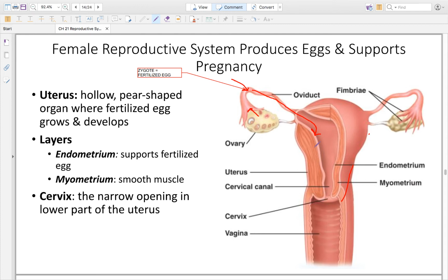Okay, and then that is where the implantation should occur in a healthy pregnancy, and then at that point, there's more to the pregnancy. I'm going to talk about hormones and that sort of thing later, but this is just anatomical.